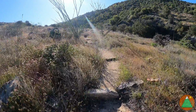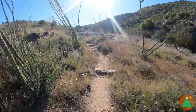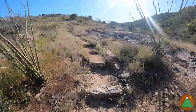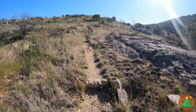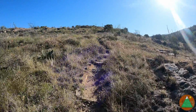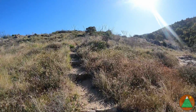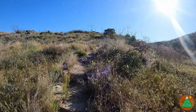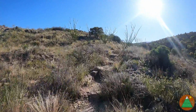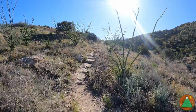Past more groups of people, some coming down. It's a party out here. I mean, there were like a good 25 cars, 30 cars where I parked. So some of them already just did a little morning run or something. Others are probably backpacking out here and came out here last night or really early this morning. So yeah, very nice trail, very smooth, very easy to follow. So just slowly climbing on up.